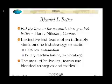Now, for every rule, there's an exception. We had a project that we did for a client just recently where indeed all we did was exploratory non-scripted testing. But this is exceptional, and we thought long and hard about this before we decided that's the way to go. Generally, when we see test teams that we consider effective, they are using blended strategies and blended tactics.